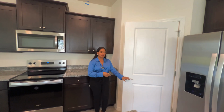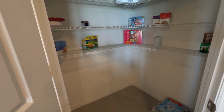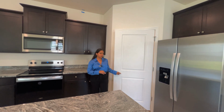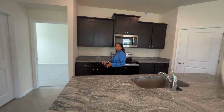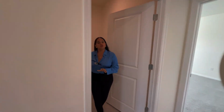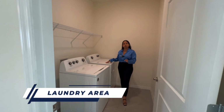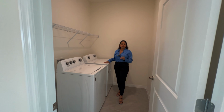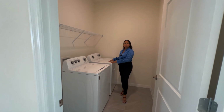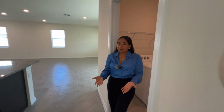Now stepping over here, we have that pantry space. My favorite thing about this builder, the fact that they definitely give us enough room to store our groceries in. Now stepping in front of the kitchen, we are directed into that laundry room, which in this case, you do see a washer and dryer, but it is not included in the home, but it is also something that we can include with the incentives. Typically we have a little bit left over, which we can add this to cover after the closing cost, which is a major plus to you guys because we love to save money here.